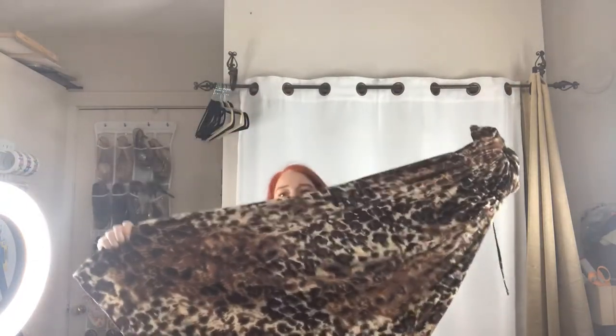So this is a Pure Energy. It's a plus line. I think it's a plus size line. It's size 2, which is the 2X. They use vanity sizing as well. Look how pretty that is. And I thought it had ties. Does it not? Oh, it does. It's just in the front. So it's like a halter that ties around your neck, so it doesn't fall off the girls. But it's a maxi dress. How cute is that?